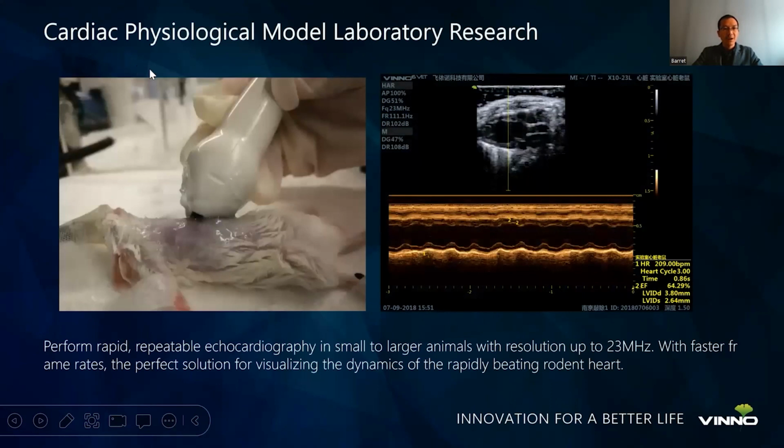This is the cardiac study here. We can gauge the performance with repeatable echocardiography in small to larger animals, with resolution up to 23 megahertz and faster frame rates. The perfect solution for visualizing the dynamics of the rapidly beating rodent heart. So here we can get the M-mode for the right heart. Here we can do the EF measurement. Yes, this is the EF measurement.